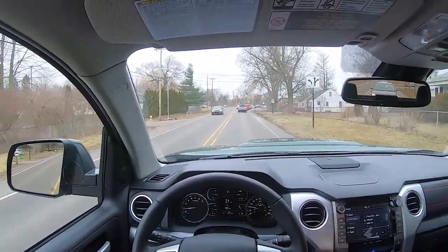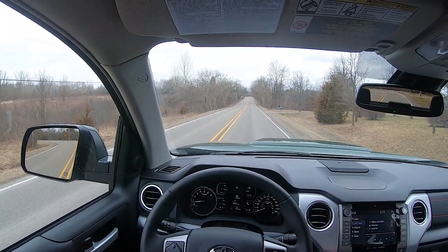And here is that sweet, sweet exhaust note.